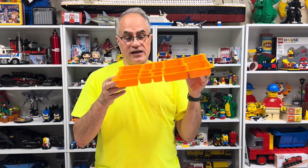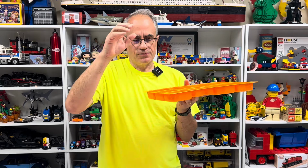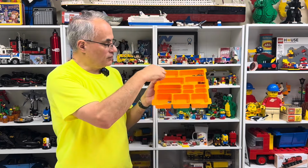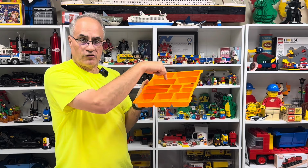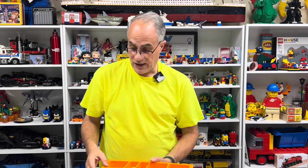But these, I like them. I love sorting my parts, even though it's a little bit quicker if you use cups, because when I take these parts and put them in my store, I still got to scoop them out and put them in there. But because they're rounded, the corners are all rounded, it's easy to scoop things out. And that's why I like these.